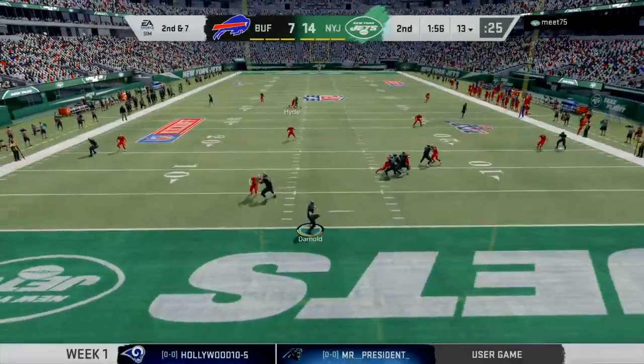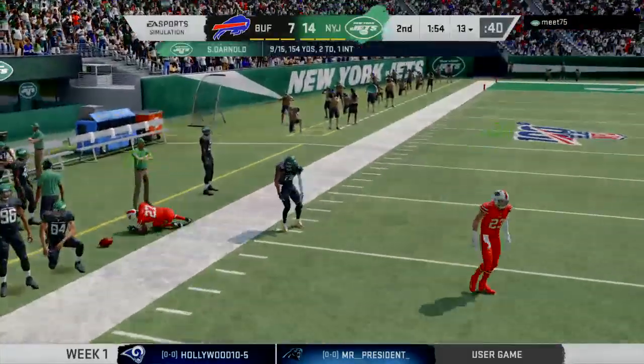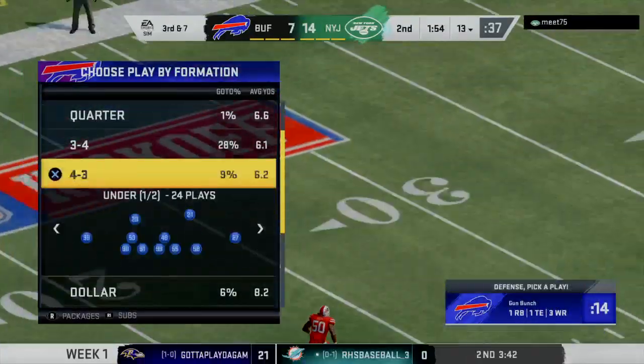Throwing again on 2nd down. Darnold, he's going to go for a big play downfield. Oh, nearly picked. And maybe lucky there. This guy doesn't drop many defensively.